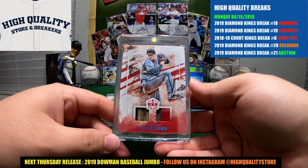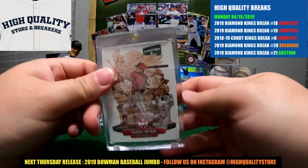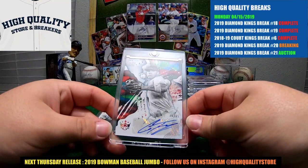Downtown, El Japonés, Shohei Ohtani, the Japanese. One hit of these every two cases, guys. And we got Shohei Ohtani in this one. Gleyber Torres, New York Yankees with a crazy, crazy break. Out of 25, Hollow Blue, GT.